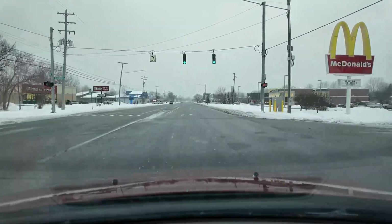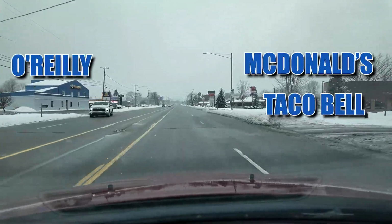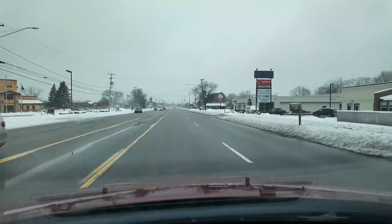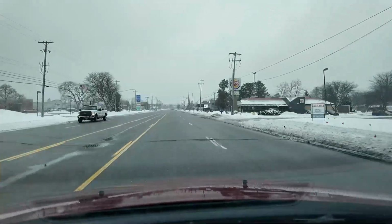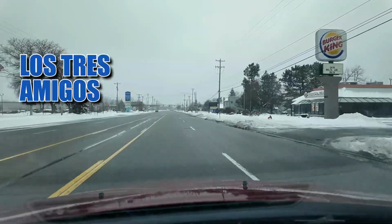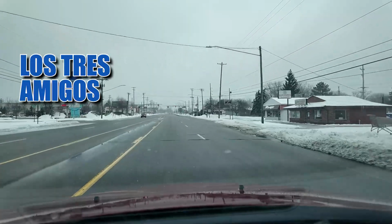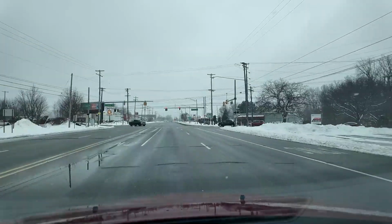As I'm going through Holt, you see McDonald's, you see an O'Reilly's, you see a Taco Bell, you see a Burger King. I mean, there's just a lot of fast food places. And then I just passed a restaurant known as Los Tres Amigos. That's a Mexican restaurant that is locally owned, and they have some locations around here.